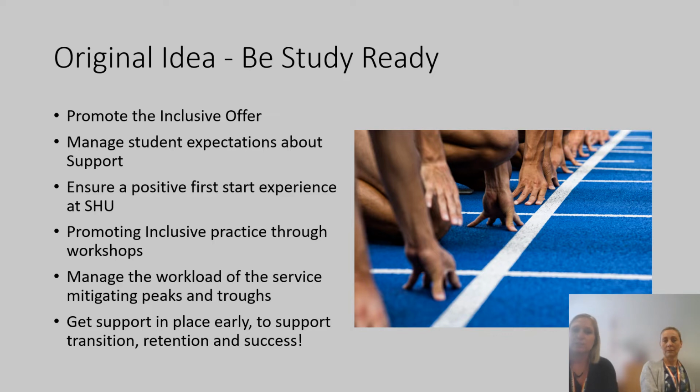And it was a really good way of promoting the inclusive practice workshops and services that we had throughout the student services offer. So some of those that we offered were assistive technology training for all students, skills centre study skills, and mentor wellbeing sessions as well for all students, because mental health is so important when you first start university.